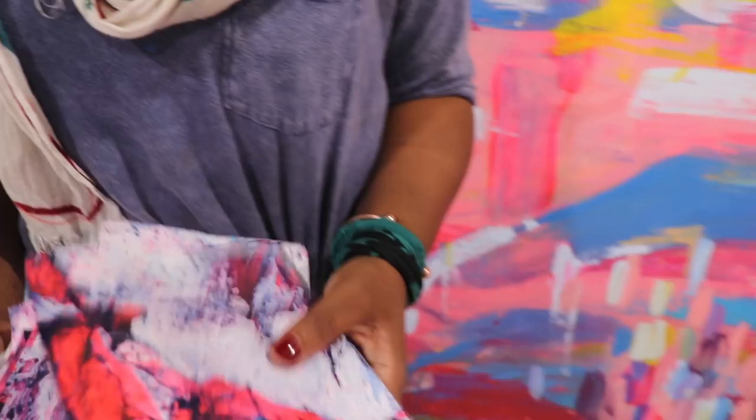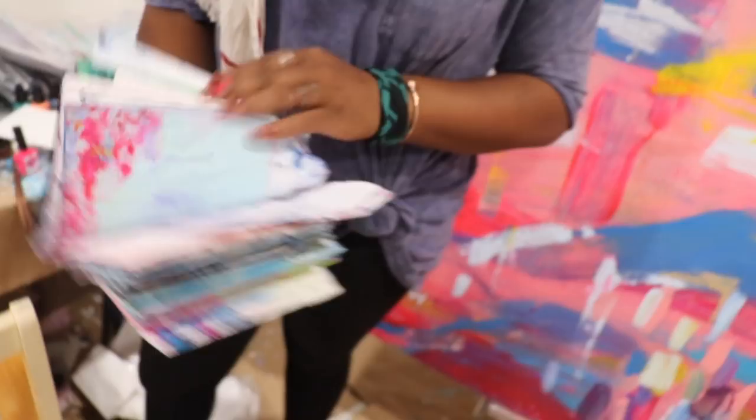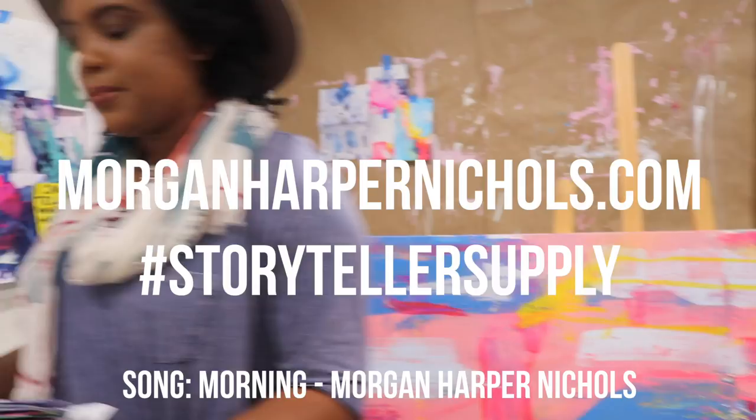These are the envelopes that they come in. So using a similar technique that I showed with the nail polish. This is my finger. This is what you will receive those cards with quotes in. So every single envelope is hand painted, nothing comes out of here like a blank envelope. Everything comes out of here full of color, full of life to inspire you to tell your story. MorganHarperNichols.com, you guys.